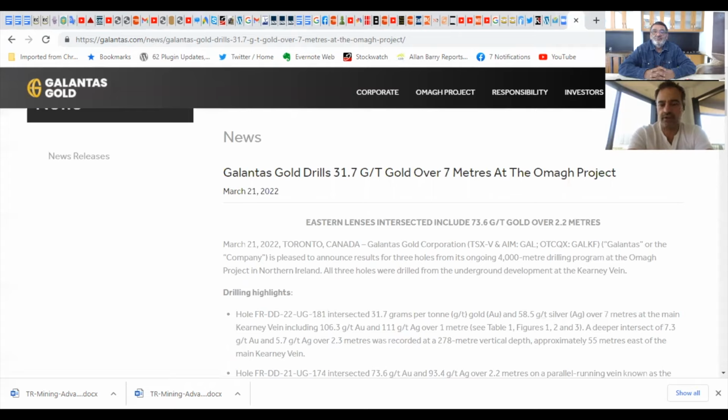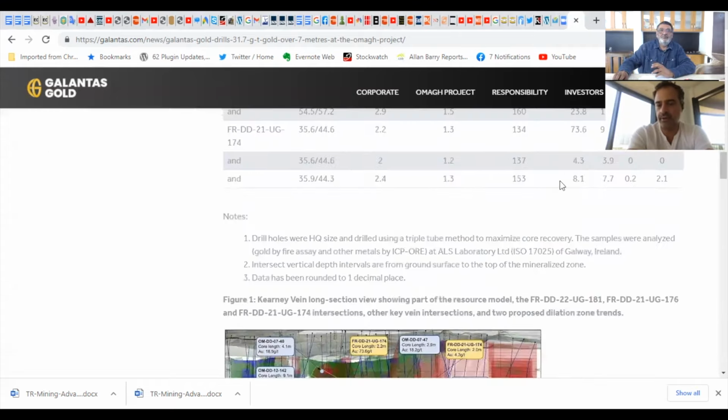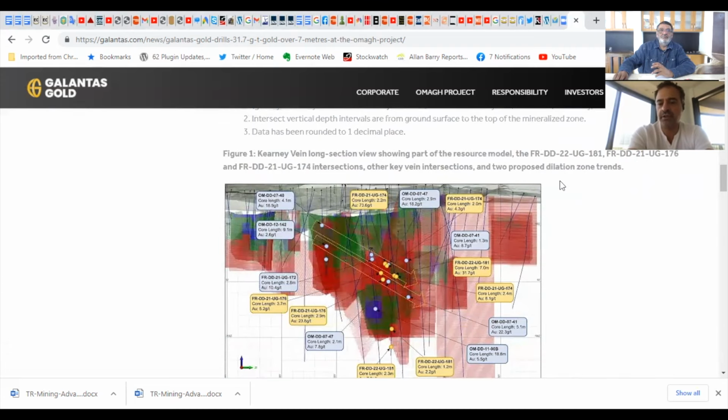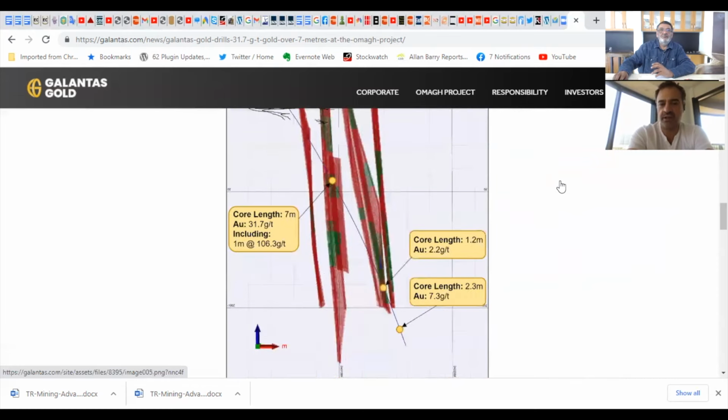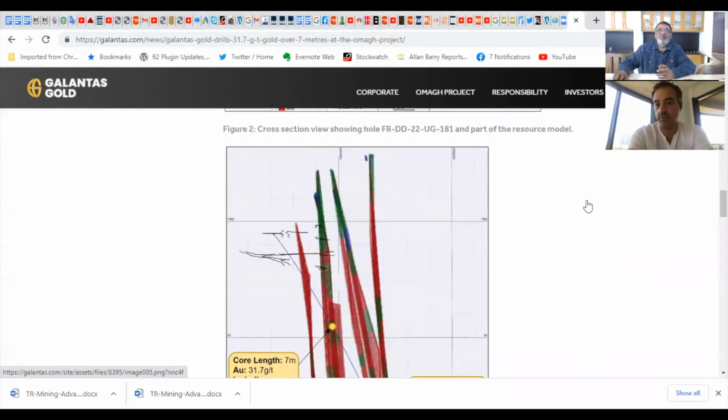Exactly. And you can now start to see in some of the images here, we've got multiple lenses now near Kearney. They're almost near vertical. And so we got the B lens, we got the C lens, we have another stringer to the west of the Kearney vein. So we're starting to really understand a little bit more what's happening here at Kearney. And again, 500 meters to the west of Kearney is the Joshua vein, where we're getting some of our highest grade hits as well. And I really want to reinforce to your listeners that this is still just the beginning.